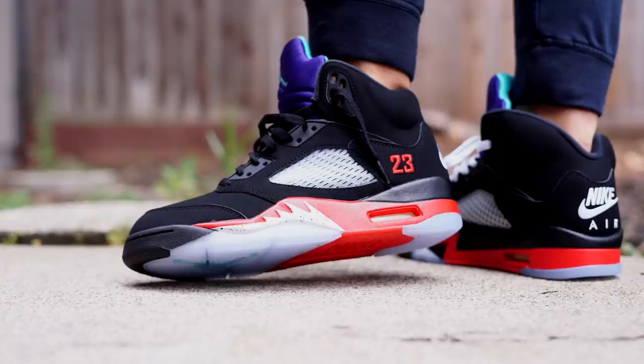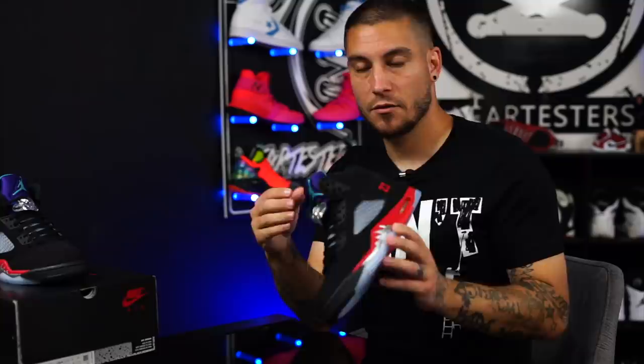other Fire Reds, or even from the metallic Fives, which you couldn't, because then it wouldn't be three shoes, it'd just be two. But if you were to take the third shoe, the white and Fire Red that just came out recently, and put that in there, it would just look like a Jordan 5. So I'm wondering if breaking this up a little bit with some white will do better. Oh, maybe. Should we see?